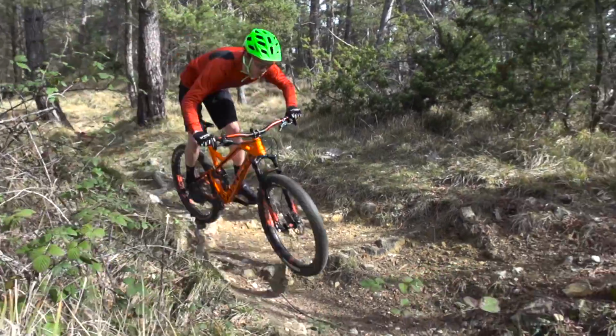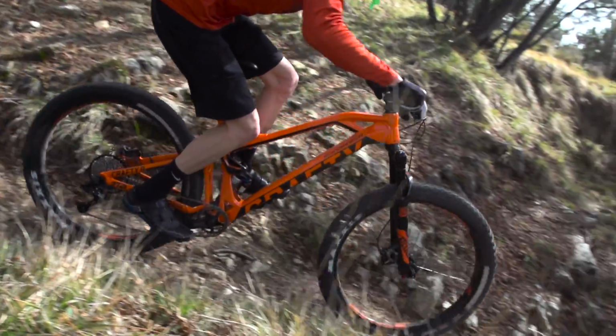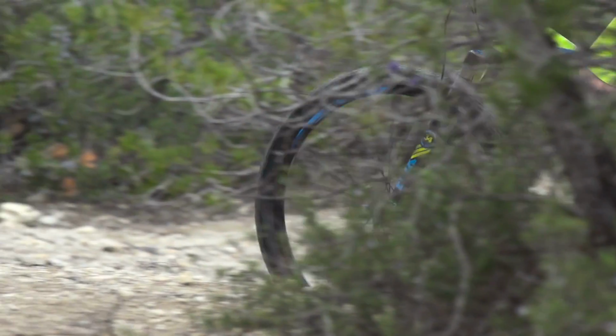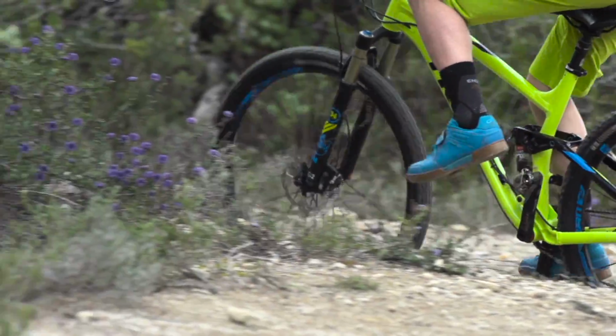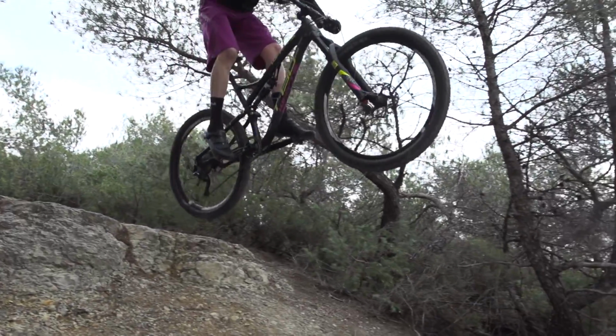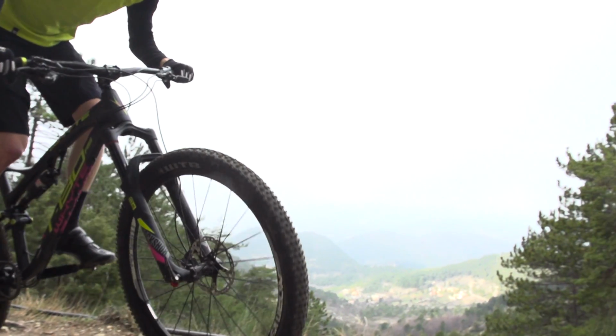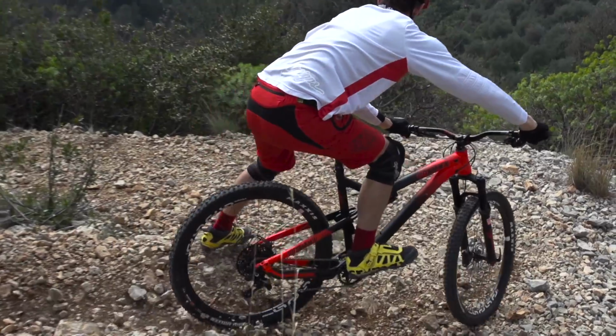I think a really interesting thing, looking at the list of bikes, is the Boost 148 wheel spacing. Has that started to take hold? I think what we're starting to see is Boost axles front and rear starting to appear. It's probably not quite as fast growing as we might have expected when it was launched. We're only seeing it on a few Fox and RockShox forks and a few back ends. We're still seeing across the board 15 by 100mm at the front and 142 at the back.